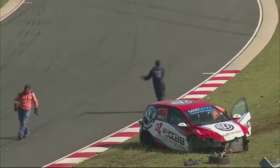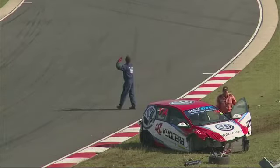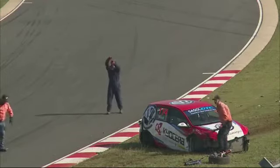Both drivers okay. Some second-hand cars, unfortunately, they're both in the GTC and GTC2 category. A bit of a baptism of fire there for Adrian Wood in this magnificent GTC2 category.